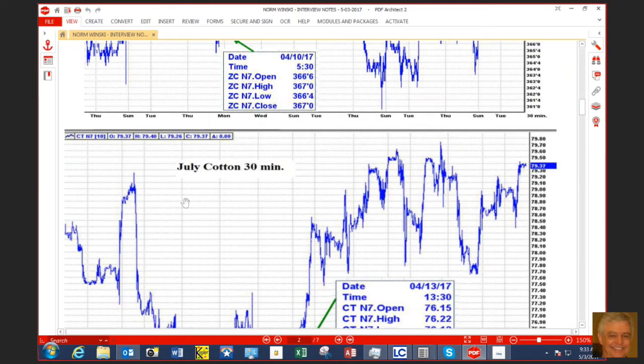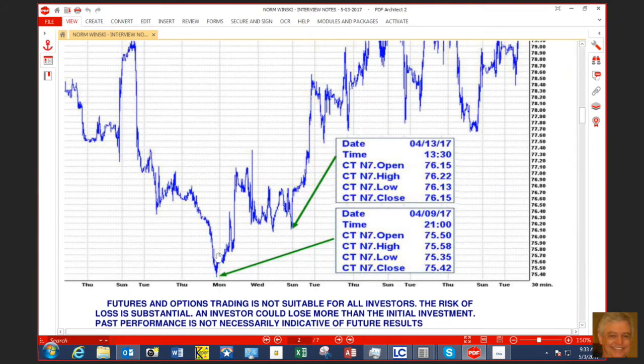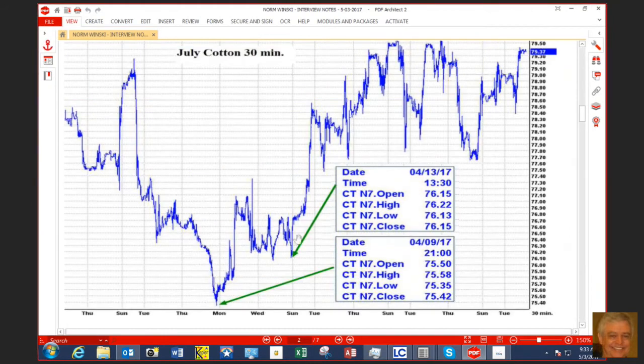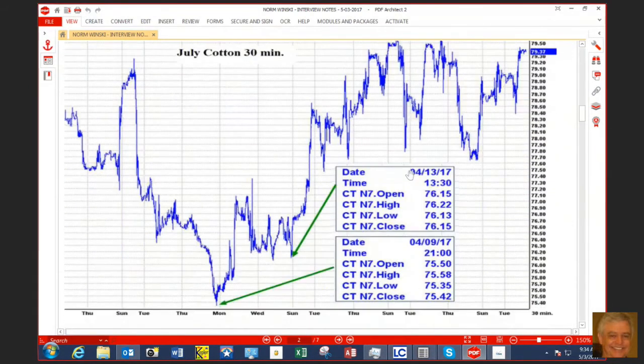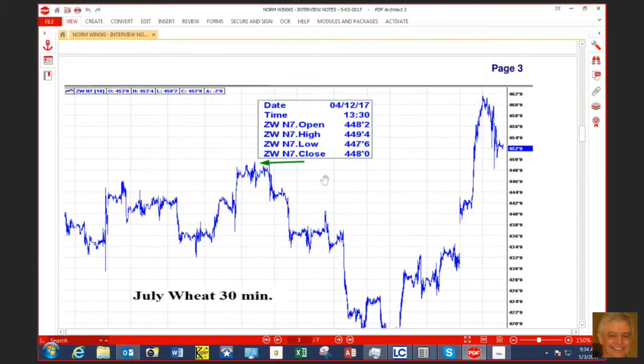I'm showing the cotton here because it made a low right there on that Sunday night. It didn't even wait for Monday. So there you go. Sunday night, Mercury turns retrograde in Taurus, and the cattle and the cotton make a low, and made another low later that week when Venus turned direct in Pisces. And Venus is associated with Taurus and these markets, like cotton. There you go. And then you had a nice low on the cotton, and then you had a big rally. Let's see. Our next point, there's another Venus market, is wheat.